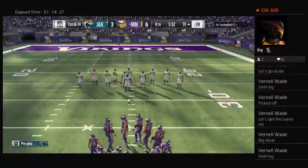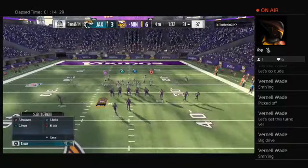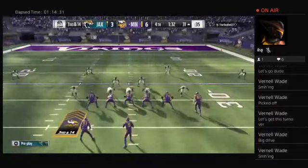The Vikings on 3rd down. They've converted just 2 for 6 thus far. This is 3rd and 14.